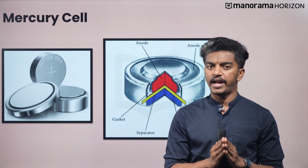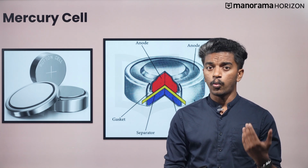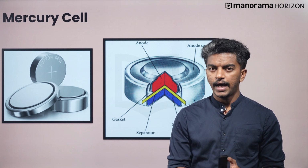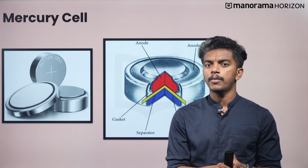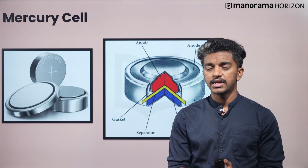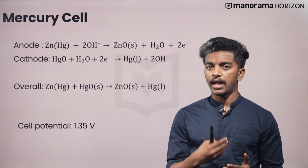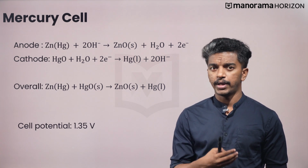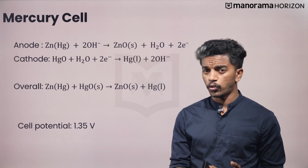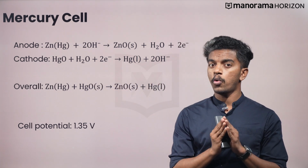Another type of primary battery is the mercury cell, which is suitable for low current devices like hearing aids, watches, etc. Here, anode is the zinc mercury amalgam and a paste of HgO and carbon as the cathode. The electrolyte is a paste of KOH and zinc oxide. Here, the cell reaction at anode is zinc amalgam Zn(Hg) plus 2OH- gives ZnO plus H2O plus 2 electrons, and at cathode HgO plus H2O plus 2 electrons gives Hg and 2OH-.